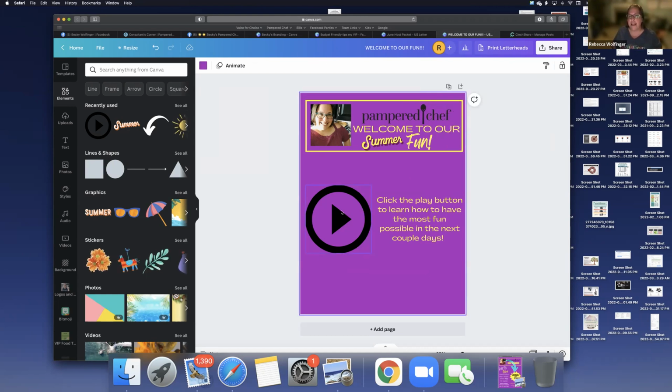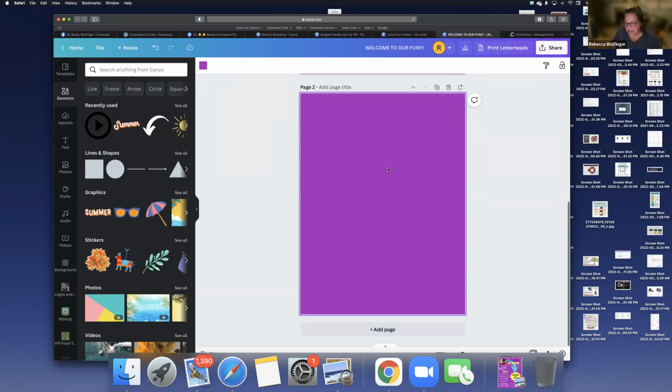And now what I've done is I've made this play button so that when they click it, it's going to take them outside of the image, like I showed you a minute ago, to an actual welcome video that I created and shared on YouTube. Okay, so that's going to be page number 1. Now we're going to add another page, and you guys, trust me, this is going to look completely different when all is said and done and I've had time to go back and tweak everything, but I'm just going to give you the brief version of it.